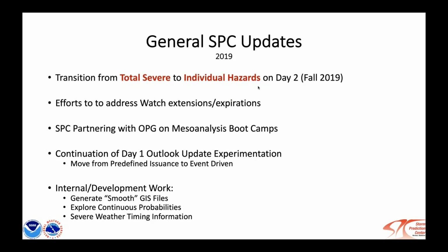The idea is if you're sitting right next to a 10% tornado line, we don't want people thinking, am I in or am I out? Am I a 5 or a 10? Realistically, your threat is probably somewhere between a 9, 10, or 11. And so we want to be able to communicate that better. We're working on ways internally to figure out how we want to create this and how we're going to communicate it. And so we certainly look forward to working with the field on this.